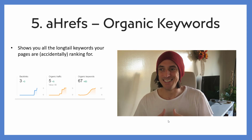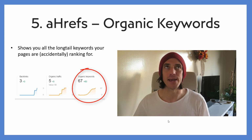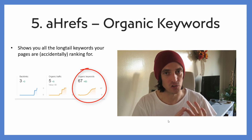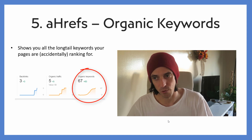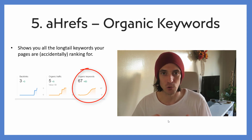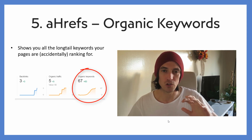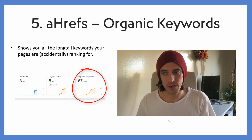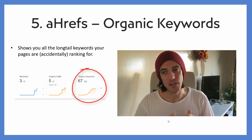The last metric is the aHrefs Google Webmaster Tools Organic Keywords metric. And I love this metric. If you haven't got aHrefs Google Webmaster Tools, it's free. Just Google it, sign up to it, and they'll be able to give you all this data that Google Search Console doesn't give you. And one of the really cool bits of data that it shows you is literally all of your organic keywords. Whereas Google Search Console might give you a couple, aHrefs tracks all of your organic keywords and tells you how many you've got, how many you gained in the past week, things like that.